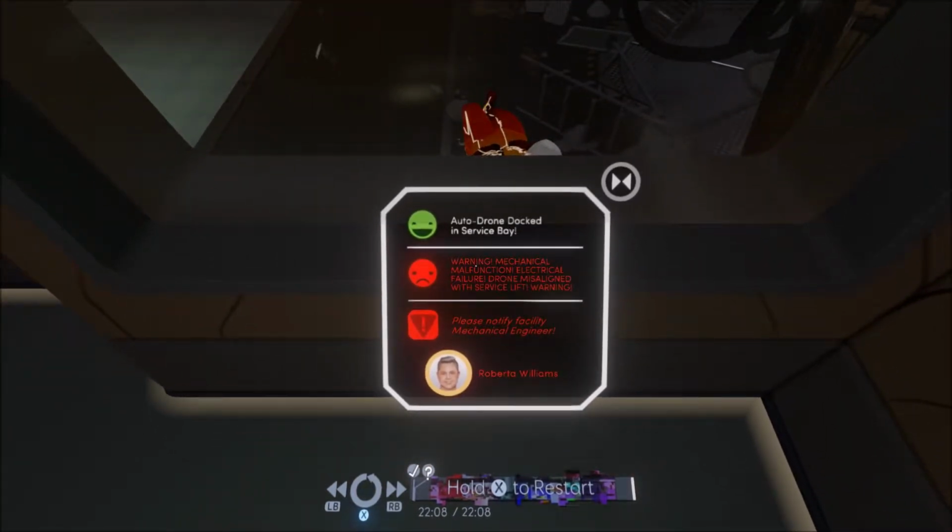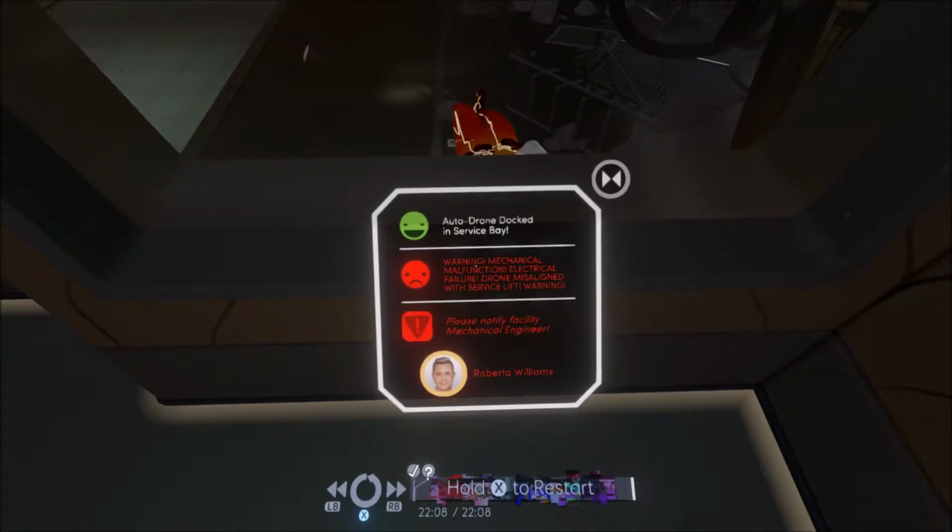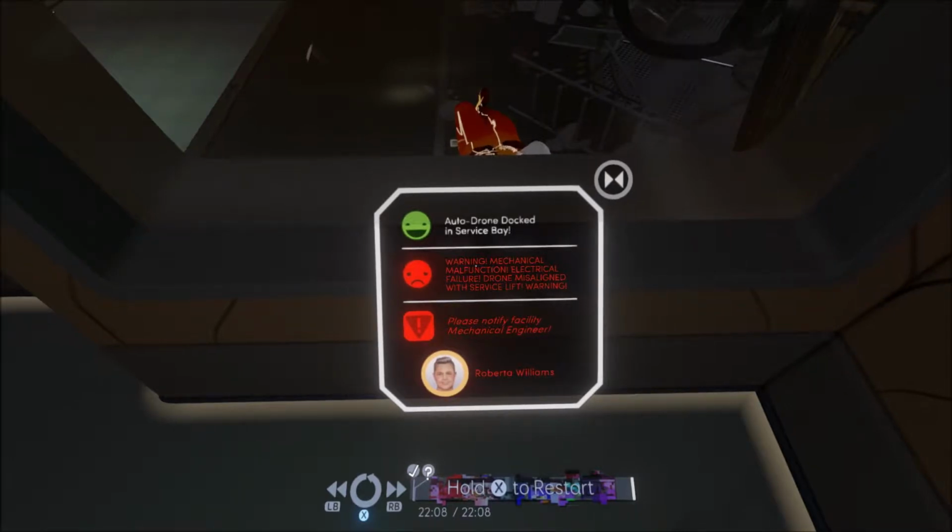Auto drone docked in service bay. Mechanical malfunction. Electrical failure. Drone misaligned with service lift. Warning. Please notify facility mechanical engineer.